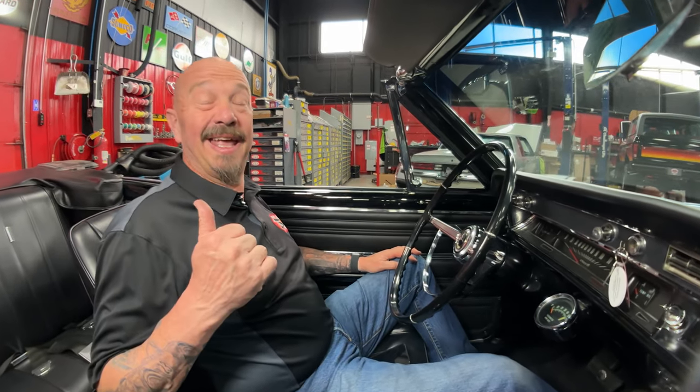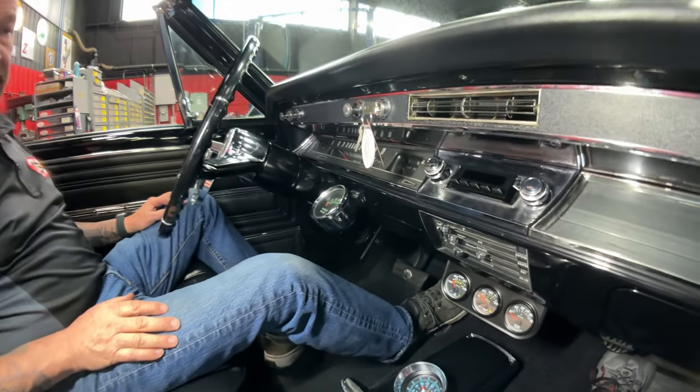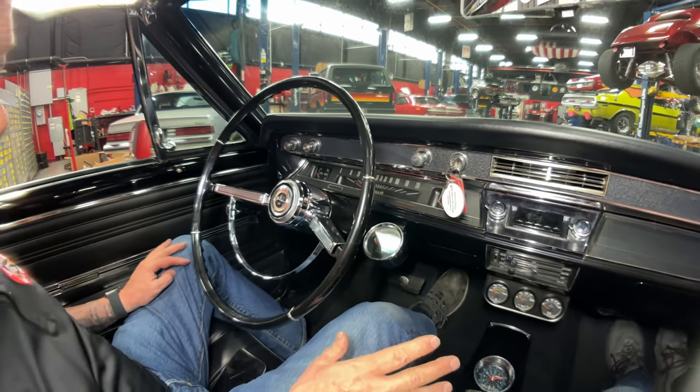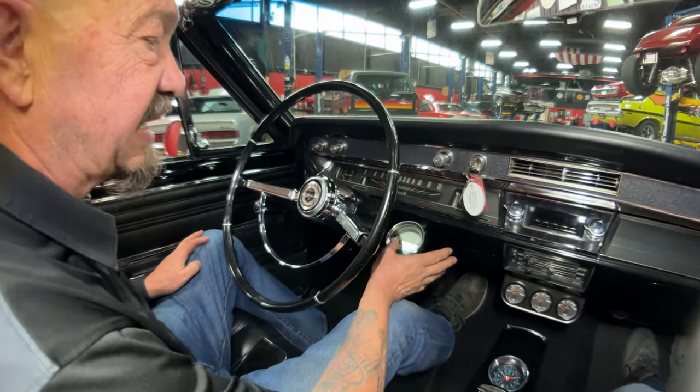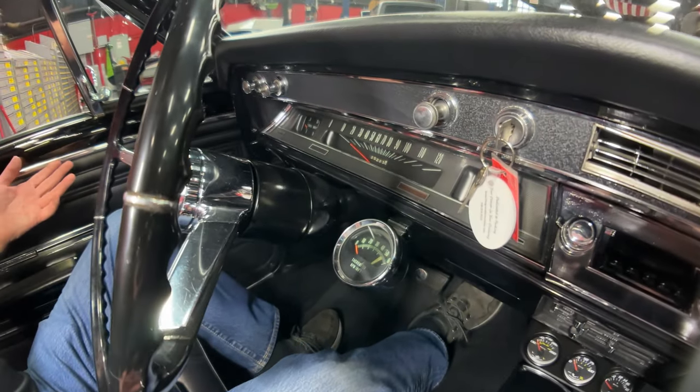Chevelle. Unfortunately, it's raining outside. We're not taking this beauty out in the rain. As you can see, the dash is looking sweet in this thing. It does have an aftermarket radio in it. It's got some aftermarket gauges in it. We got the tach up here on the dash looking sweet. I mean, she is a beautiful car, guys.